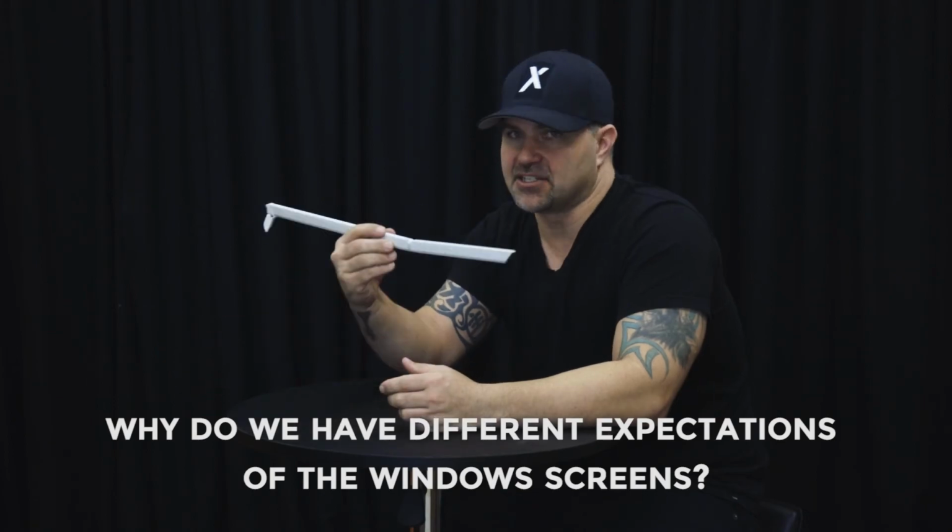We expect our windows to last a lifetime. Why do we have different expectations of the window screens?